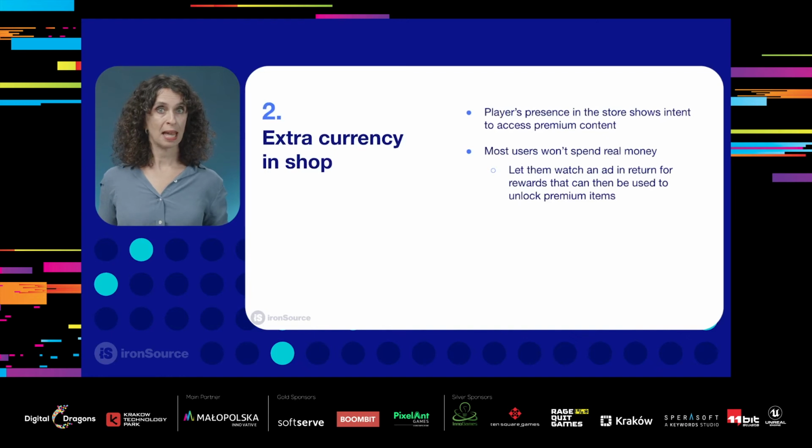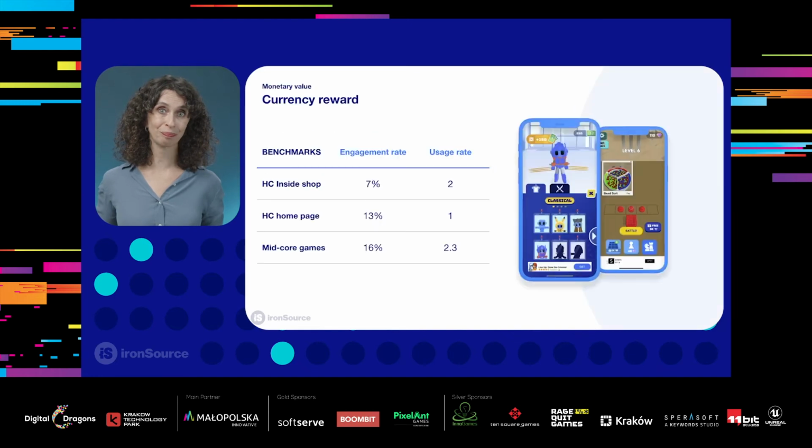Tip number 2, extra currency in your game's shop. A player's presence in the store shows their intent to access premium content. Since most users won't spend any real money in your shop, let them watch an ad in return for rewards that can be used to unlock premium items.